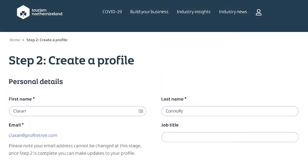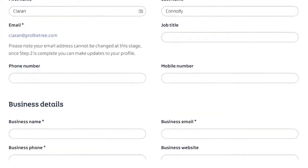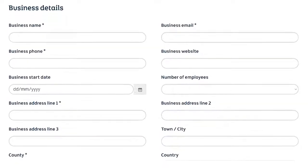Step 2 is creating your profile. If you do not move to Step 2 immediately, you may also receive an email reminder to do this. You will be presented with a range of fields to populate. Starred fields are compulsory in order to complete the process.